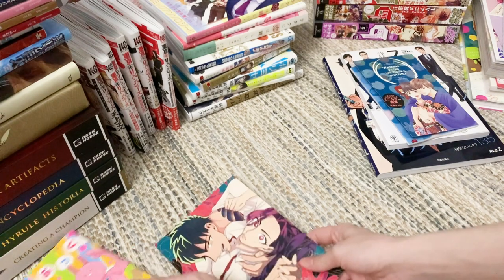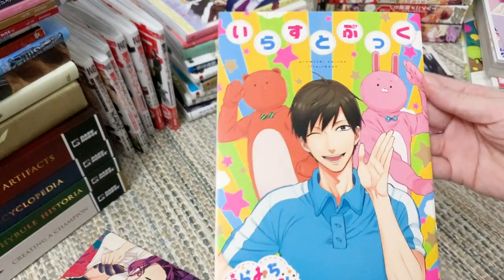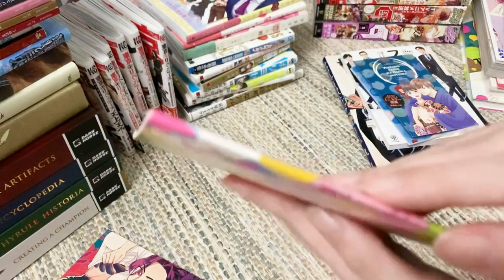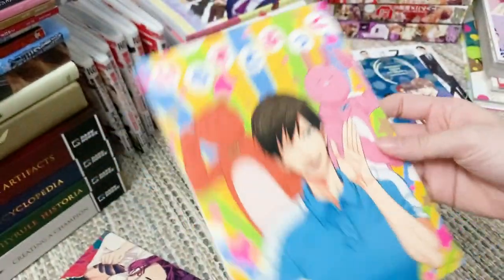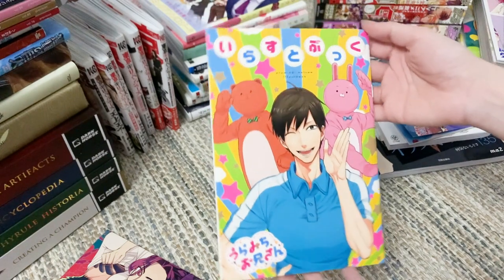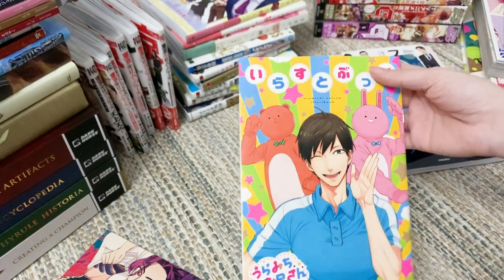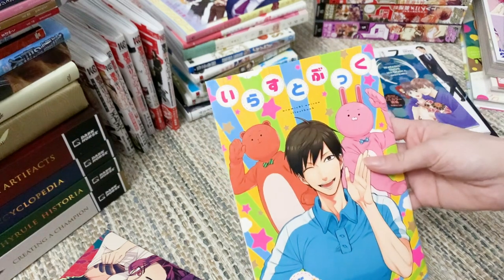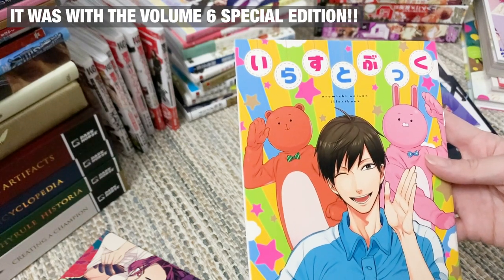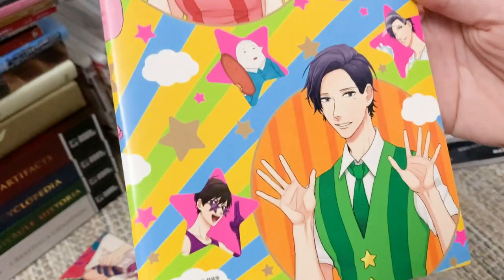Next, I have this illustration booklet for Life Lessons with Uramichi, Oniisan. And it's another skinny one, and it's one that's stapled. And it's pretty big too. It's about the size of a Kodansha volume. But this one was also one that was released with a special edition volume. I don't remember which volume number. I think it was maybe volume 6. But it's just a little illustration booklet.